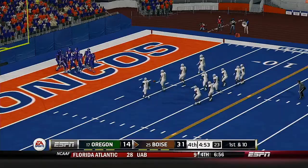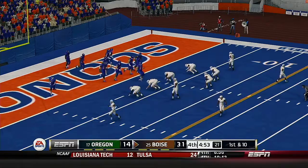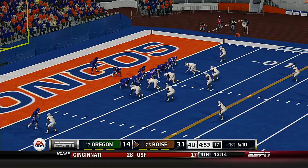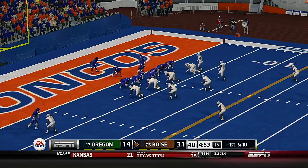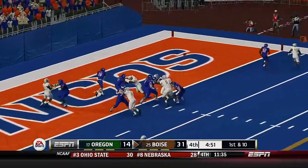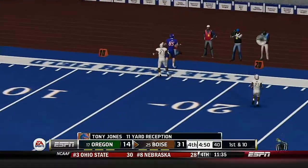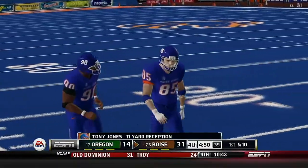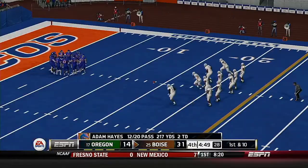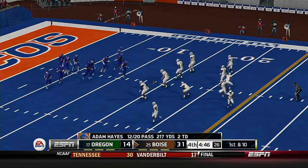Both teams are well aware that a score on this drive is going to create an almost insurmountable lead. This defense has really got to step it up and make a stop. Makes the catch and gets out of bounds. Yeah, the defense looked a little sluggish there. They can do better than that. They line up at the 14. First down.